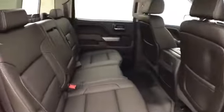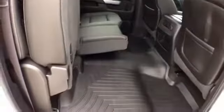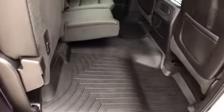Very safe vehicle as well. 5-star front and side government crash rating. The Silverado seats 5, leather interior. Split seat bottoms flip up for additional cargo space. Custom fit WeatherTech mats throughout. Power sliding rear window, along with rear defrost.